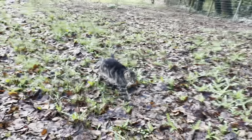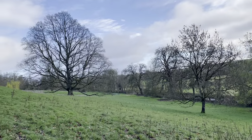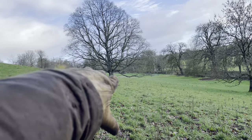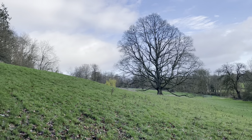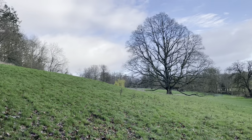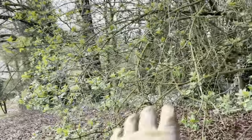We're going up the hill. This is a very, very steep hill. You cannot, on the side of that there, there's sections of it where you can tip a tractor over. Maybe not one of the big, huge modern ones, but very steep. Anyway, here's some elder.